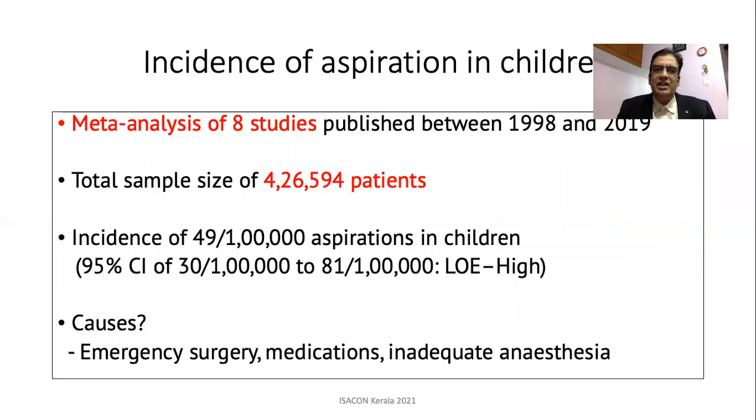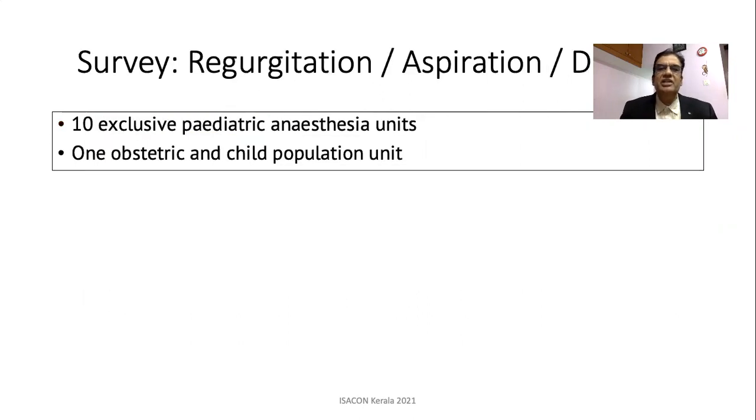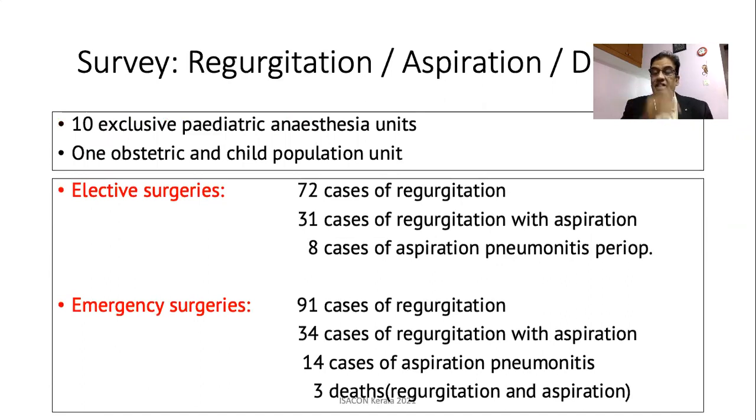So we also tried to initially analyze the incidence of aspiration in children. One of the meta-analyses, which involved 4.26 lakh patients, showed that the incidence could be about 49 per 1 lakh, overall 49 per 1 lakh children. And it was more likely to be associated with emergency surgeries and inadequate anesthesia. And we also had a survey among specialists from dedicated pediatric anesthesia units. They found that in elective surgeries there were no deaths, but there were aspirations, though patients could be recovered. And there were 3 deaths reported by them in emergency surgeries only.